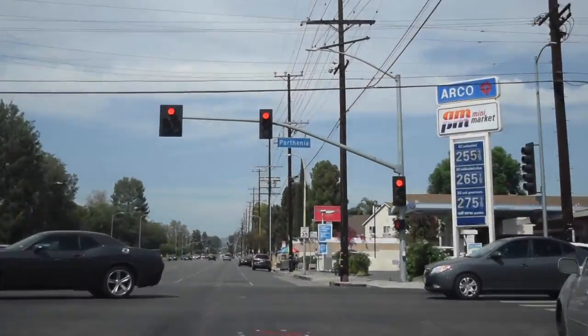Red light. I feel like this breakfast wasn't as filling as it could have been, even though I had like two kinds. You ate all kinds. I know. But I feel hungry.